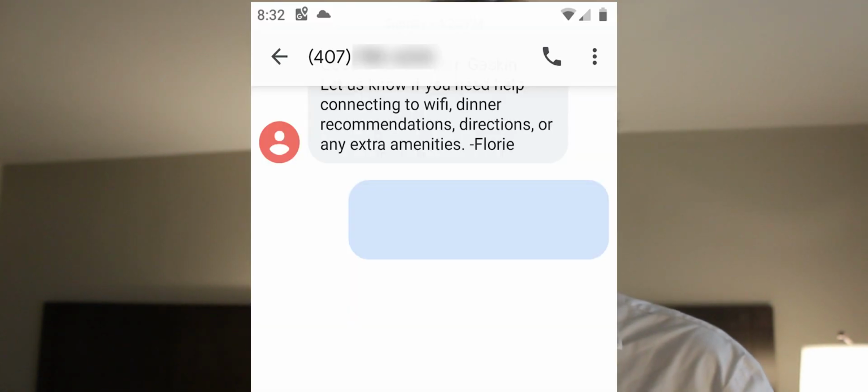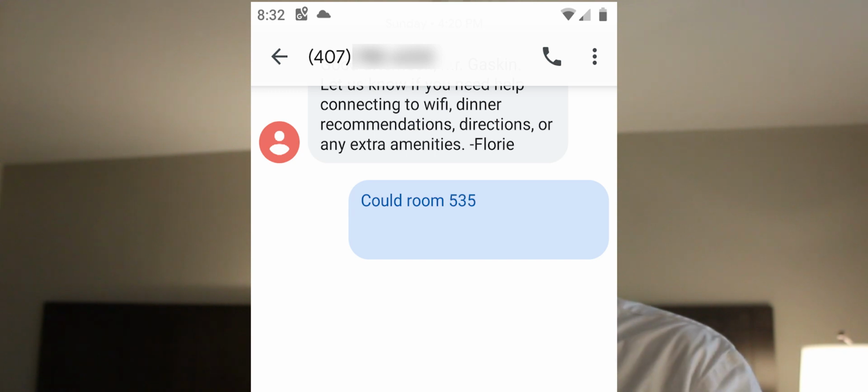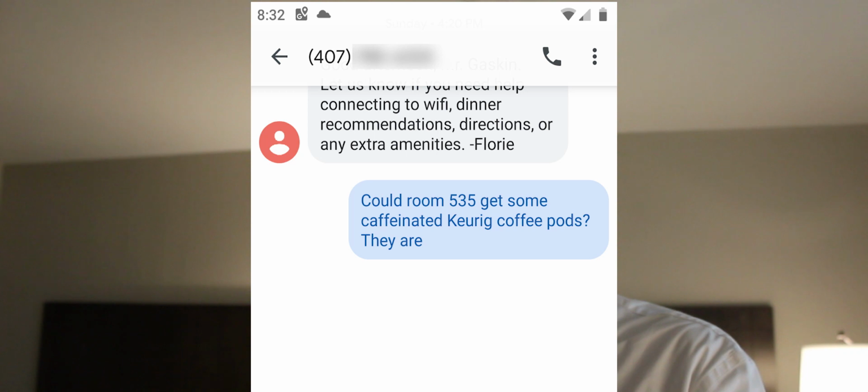I've never seen this on a key card before. It says, please text us if you need anything during your stay. Text us. Don't call us, text us. I do need something. I'm only seeing decaf Keurig cups, pods, so I'm going to text. Could room 535 get some caffeinated Keurig coffee pods? They are all decaf here. Sad face. Send. Decaf, decaf, decaf.